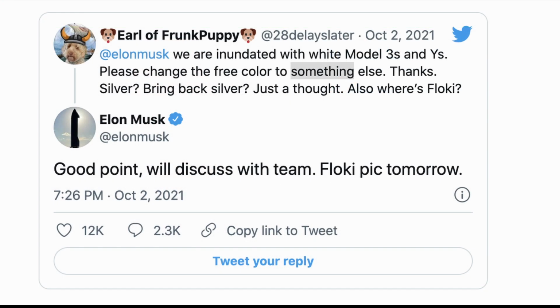Perhaps one of the most unique things about Tesla is how the CEO is always listening to his customers on Twitter and taking their advice on how to make Tesla vehicles better products. You don't see that too often with other companies. And perhaps the return of Midnight Silver Metallic won't be the only color option coming in the future.